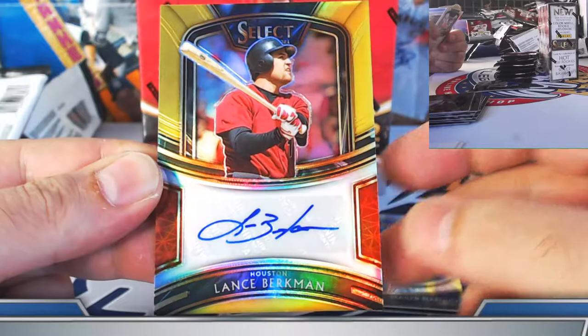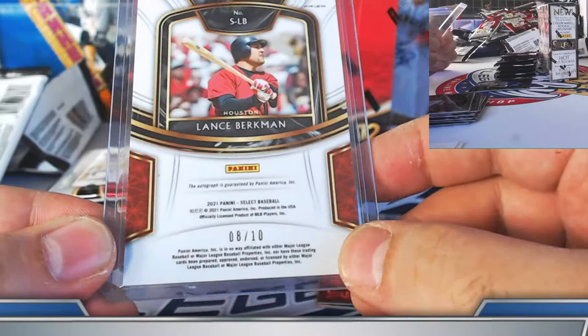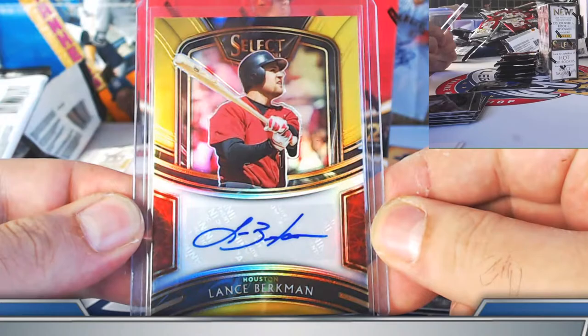Very cool, bud. Congrats, man. When I saw you post your spots, I was like, man, we didn't hit him last time. And I don't know if Berkman's a tough spot to find. I'm sure his regular autographs are short printed as well, not just the gold. Gold's to 10, more standard, right? But I'm sure he's got lower numbering. Super cool. Congrats, bud. Nice one to put on the board.